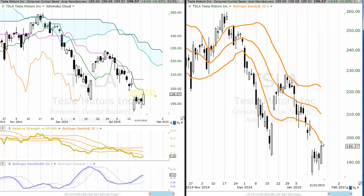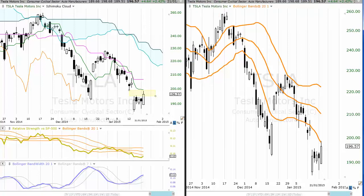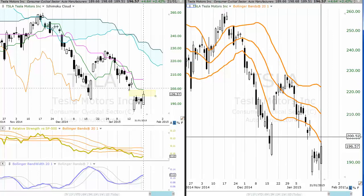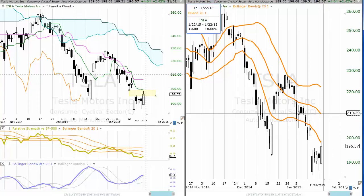On the bands here, and here we've seen the market test up to the lower band, be rejected from there, failing to close within that band, and that will be a good test for the buyers. The lower band trades at 198.21, and if we see the market close within there and in a bullish manner, we could see Tsla test to the middle of the bands, roughly about the 210 region.